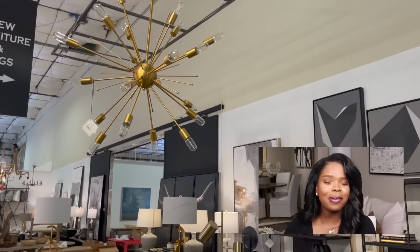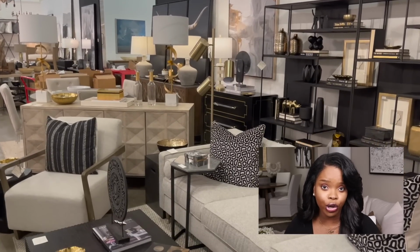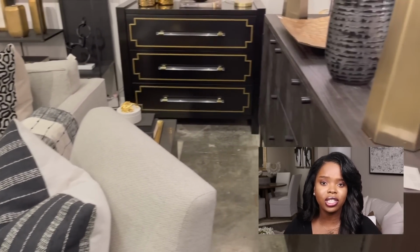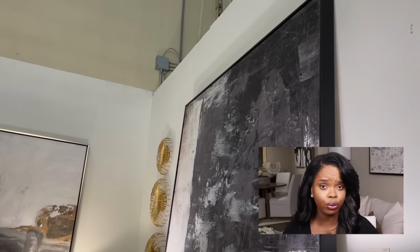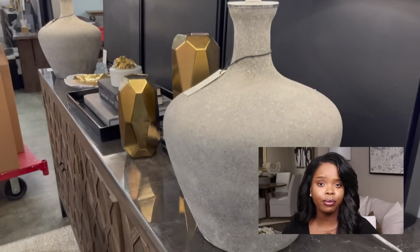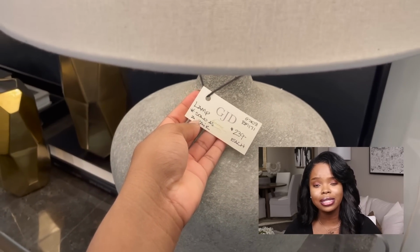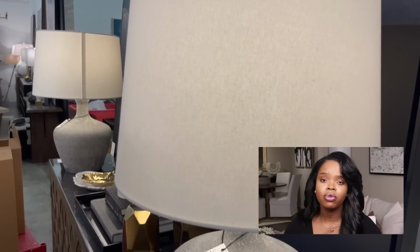So the great thing about Westside Market is all their vendors have all their booths styled for you. Unlike HomeGoods, they really put attention to detail in styling each booth to make it kind of look like a room or a living room, a bedroom, anything like that. I like how they have everything staged and styled so you can see how you can incorporate pieces that you even find from other places.